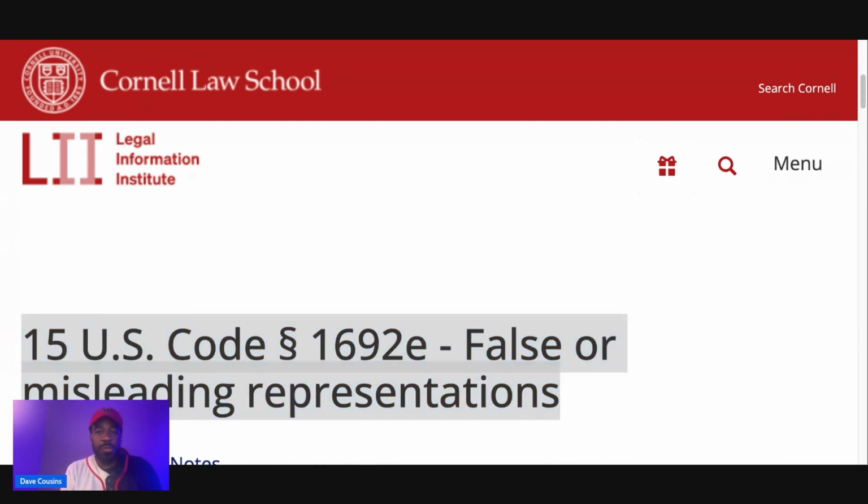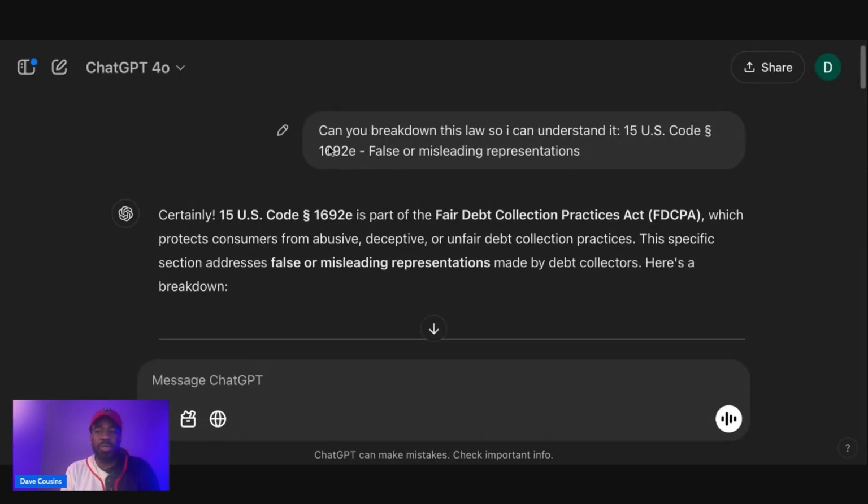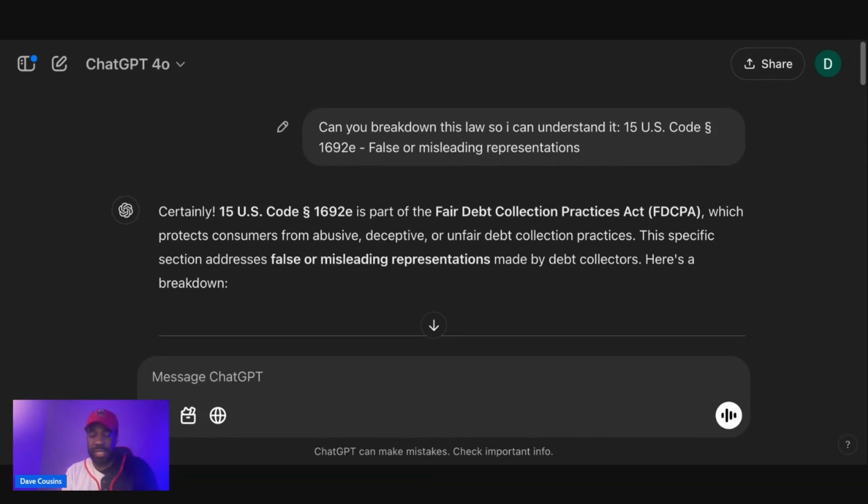Copy this specific law, and then from there, go to ChatGPT, because I don't know everything. Nobody knows everything. So if you want to understand more of this specific law, so it can break it down in simpler terms so you can understand and grasp it, what you want to do now is ask: can you break this law down so I can understand it? 15 USC, false or misleading representation.